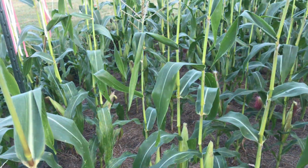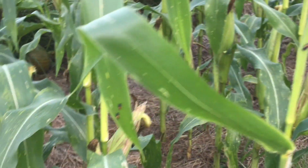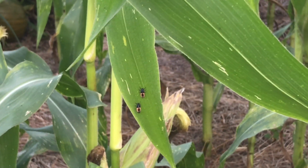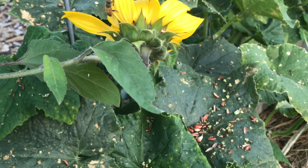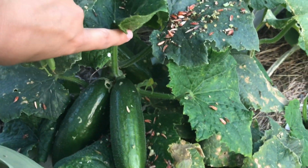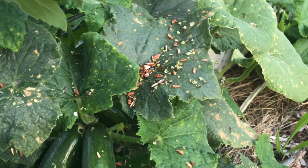It has been amazing to watch these guys right here. I have never seen so many ladybug larvae in my life. It's so cool. So the sunflowers are making a mess. I've harvested quite a few seeds, but I'm just kind of letting these go. There's a nice cluster of cucumbers right there. Those are the Muncher that I really, really enjoy. I'll be making cucumber salad with that tomorrow.